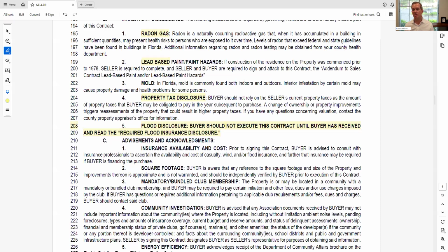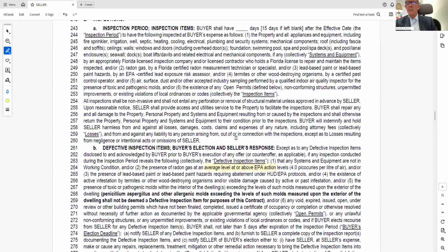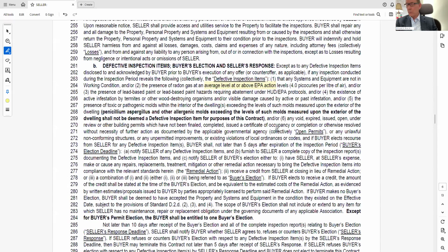Some listing agents, I'll notice, don't do it until they have an offer. That's not ideal. Don't do that. Do it right up front when no buyers are breathing down your neck. Yeah, I don't think sellers realize that this is going to show up when the buyer applies for an insurance policy. If they made a claim, it's going to show up. So they resist it. Yeah, it will show up.